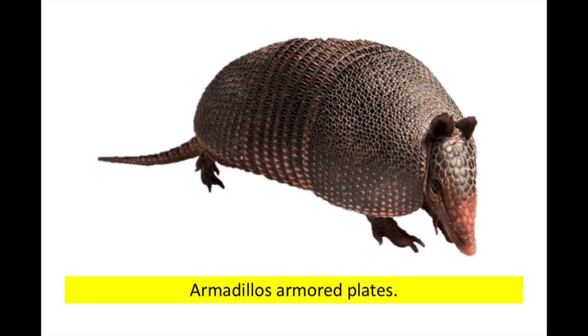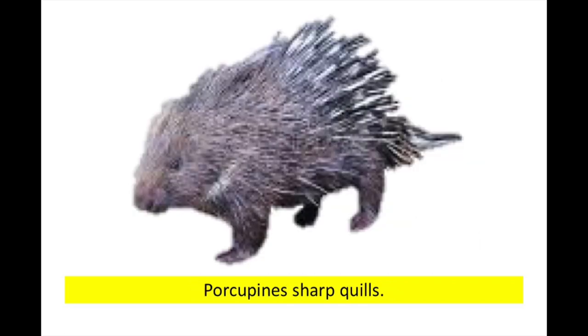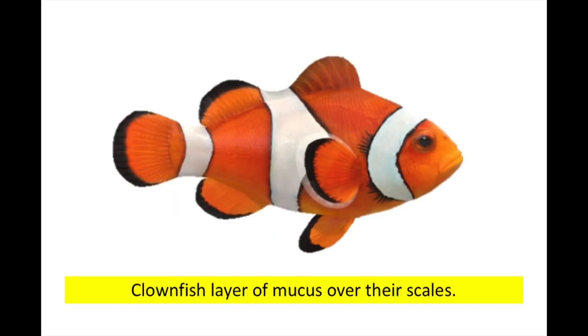An armadillo is a unique animal covered by armor plates, and it rolls into a tight ball when it feels threatened. Porcupines are like rats, but they have a really amazing way to defend themselves. They have sharp quills on their bodies that they can raise up to ward off their enemies. If an enemy gets too close, the quills get stuck right into their face.